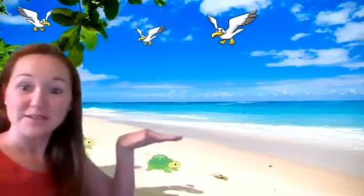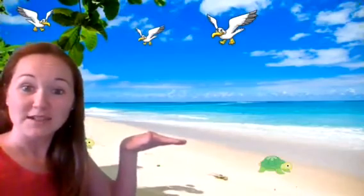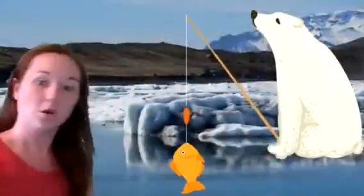Uh-oh. Seagulls. We need to help the turtles get to the water. Do you think you can help? How are we going to do it? Should we cover them? Go, turtle, go. On to the next spot.